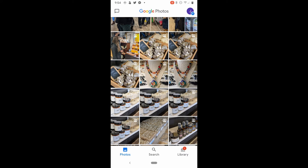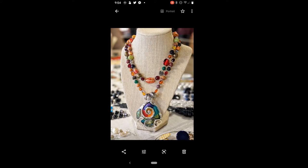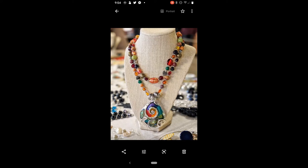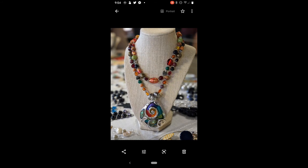Here's another photo that I edited. You can just see the difference in contrast. This was the original image and this was the image after I brightened it up. So editing doesn't need to be difficult or overly involved, but you can certainly use it to pull out the best light of your images.